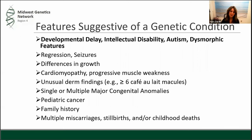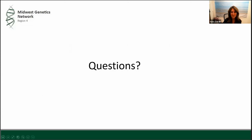Pediatric cancer, family history of a particular condition, as well as multiple miscarriages, stillbirths, and/or childhood deaths. And so, really the PCP plays a really important role in considering a genetic disorder in the differential diagnosis for an individual child. Next slide. And that's all I have, and so we're happy to take questions at this point.